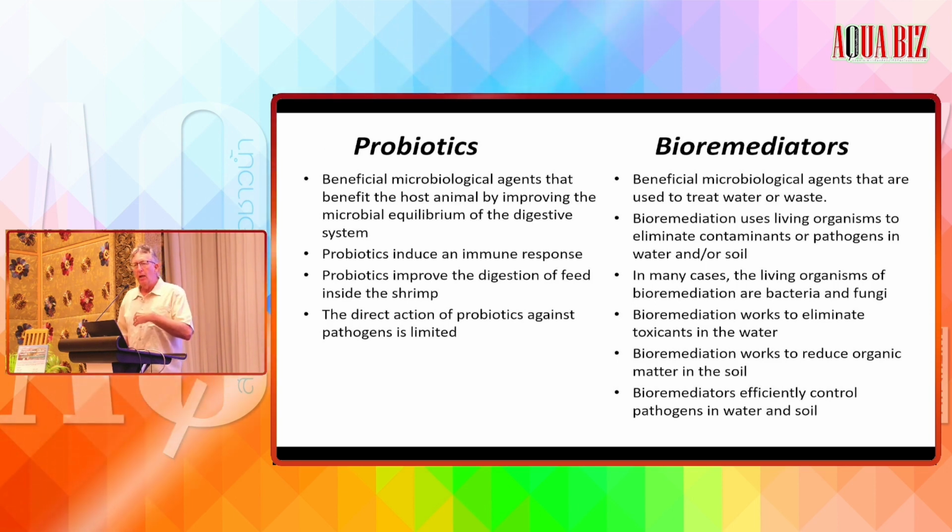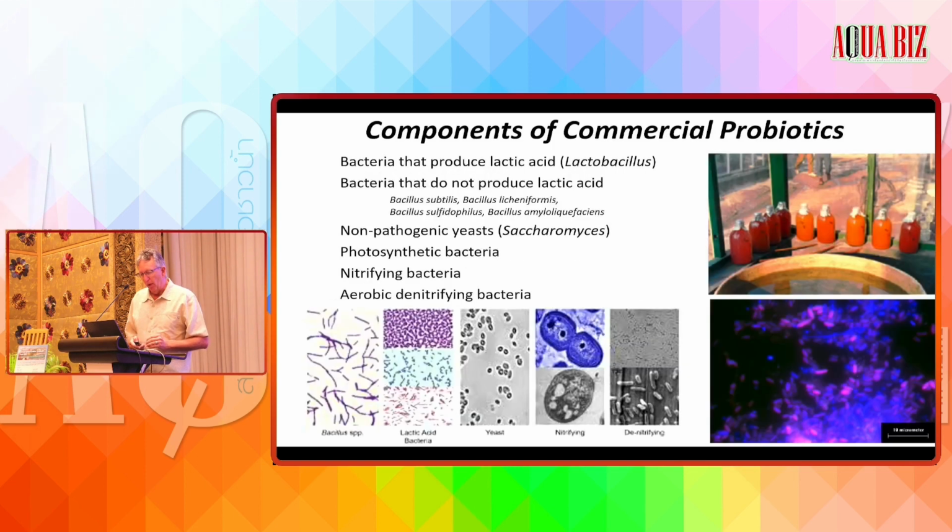A bioremediator is something you add to the pond water or the pond soil to help improve conditions there. It might be the same bacteria, okay, but the work that it's doing is somewhat different. And in this presentation, I'll probably use the word probiotics, but really, bioremediators are something different because of what they do, all right? Yeah, so I just wanted to make that point.